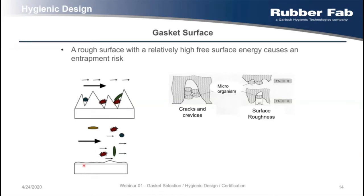Also, a smooth surface is less energizing for the system, because when you have a smooth surface, your process can run through. If you have those mountains, it's very energizing. Your system has a kind of hold or stop where it always tends to press against.